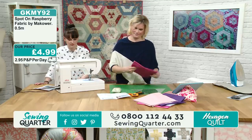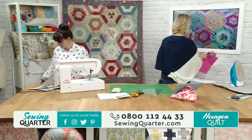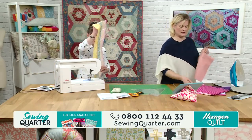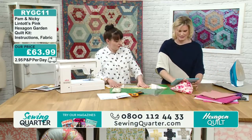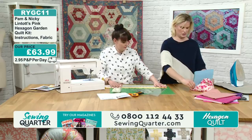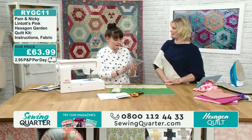Right. Okay, so we have sewn, we have pressed. What do we do next? Cut. Ooh, good. Because so far we've not cut anything, have we? It's just been sewing. Straight in there with your sewing.